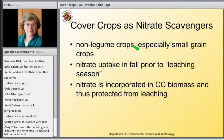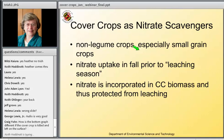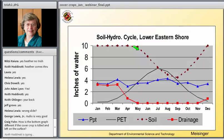Okay, now I want to talk a little bit about cover crops as nitrogen scavengers. This is certainly why cover crops are encouraged in Maryland: to use up that nitrogen that's left at the end of the summer growing seasons and get it out of the soil so that it doesn't move into the groundwater during what I'm going to call the leaching season. And the best crops to use here are the non-legumes. You want something that is not going to have any possibility of taking care of its nitrogen nutritional needs itself. You want it to take up everything it's going to get from the soil. And the fact is, when the nitrate is incorporated into the cover crop biomass, it's protected from leaching. It's in the tissue, and that's where we want it.